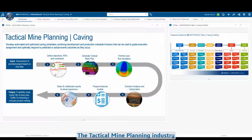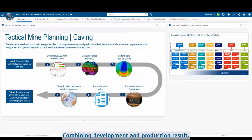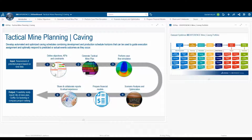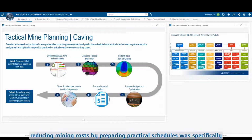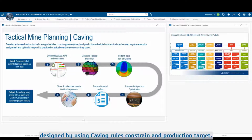The tactical mine planning industry process experience develops an automated and optimized caving schedule, combining development and production results. In terms of benefits, we can describe the following. Improve productivity and profit by achieving scheduling objectives by quickly creating and analyzing multiple scenarios, reducing mining costs by preparing practical schedules specifically designed by using caving rules, constraints, and production targets.